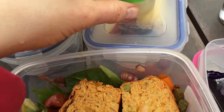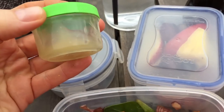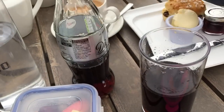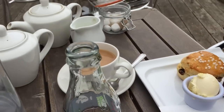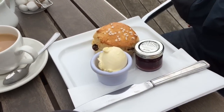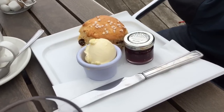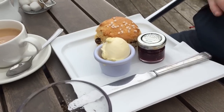Thank you very much. And I've got some fruit as well, and that had my mango chutney in. I've got a Diet Coke, my water. And Andrew has a cream tea. So we've got a cup of tea and a fruit scone with clotted cream and, does it tell you what jam it is? Raspberry jam.